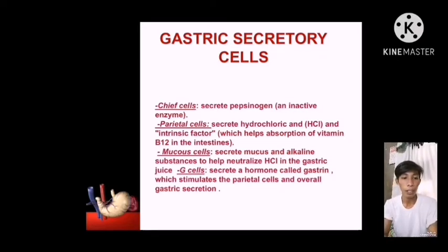The mucus. The most abundant epithelial cells are mucus cells, which cover the entire luminal surface and extend down into the glands as mucus neck cells. And the next one is acid. Hydrochloric acid is secreted from parietal cells into the lumen where it establishes an extremely acidic environment. And the next one is proteases. Pepsinogen, an inactive zymogen, is secreted into the gastric juice from both mucus cells and chief cells.